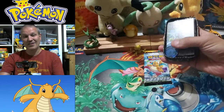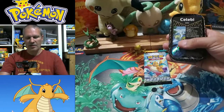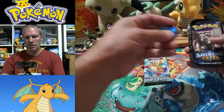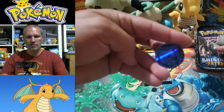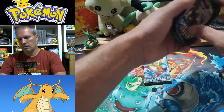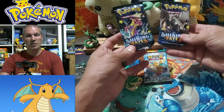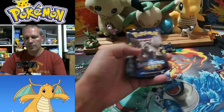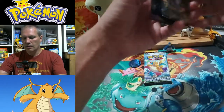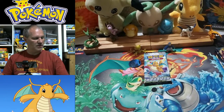I also picked this specific one because I really like Celebi too. So I figured a cool Celebi tin would be nice too. There's a little Blastoise pin, a couple over there. And we got two Shining Fates packs. So we'll just throw them in between there like so. And we'll see if we can pull anything cool or not.